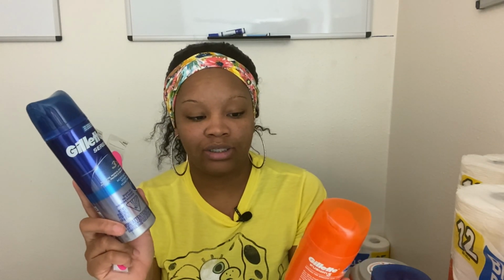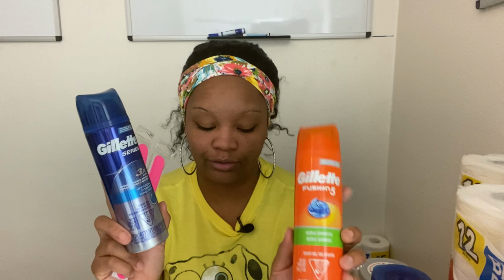So in this transaction, I went ahead and grabbed 2 of these Revlon nail filers here. I grabbed this Gillette Series shave gel, and then I went ahead and grabbed this Gillette Fusion 5 shave gel.